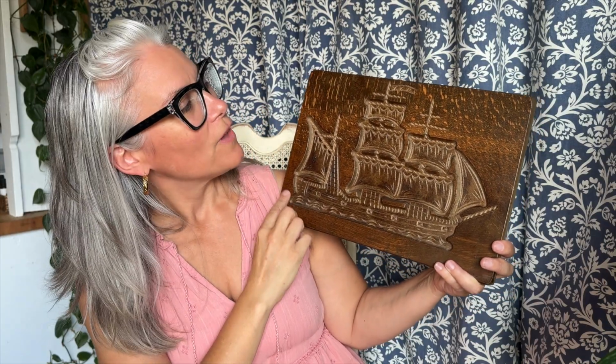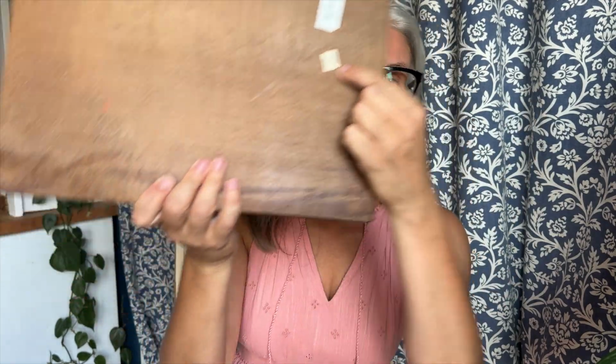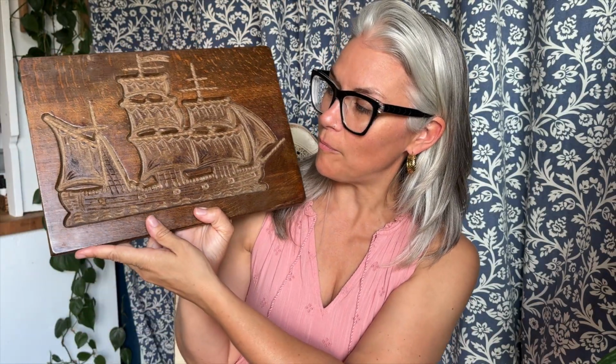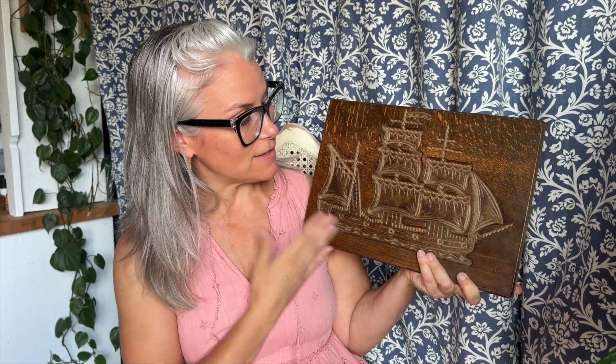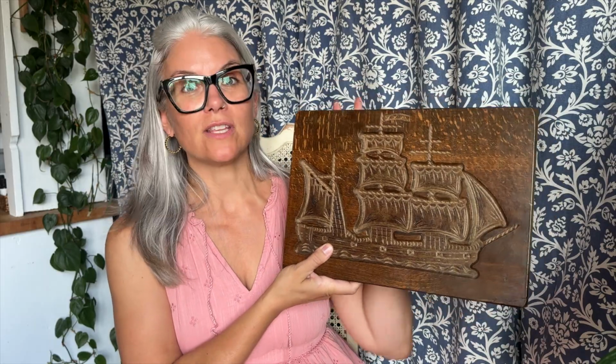Not too bad though. And then it has a sign on the back that says Made in Holland. So I just really liked the boat on here. I love the fact that it's wood. It's obviously some sort of wall plaque, and I've sold other framed artwork of boats before, and I just thought this was really cool. And again, I'm loving the dark toned wood.